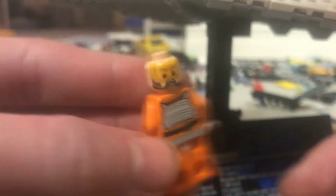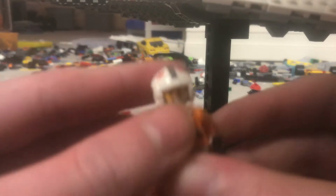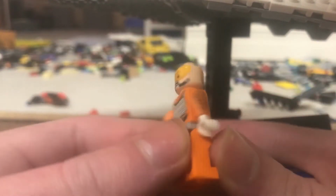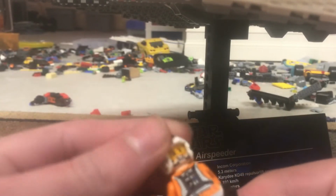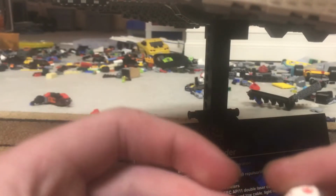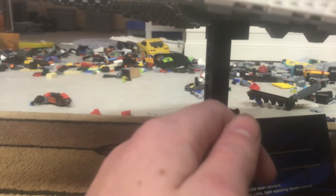And they do have double-sided faces. These guys are both exclusive to the Snowspeeder. What makes them exclusive is, you can see they both have the same exact torsos, that this guy has arm printing, but they don't have the same helmets. Now let's go over the features of the set.